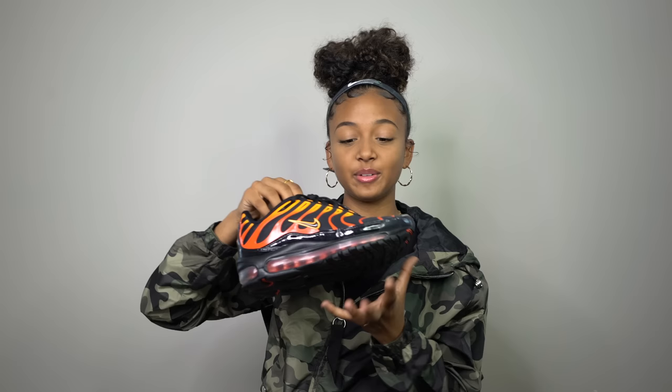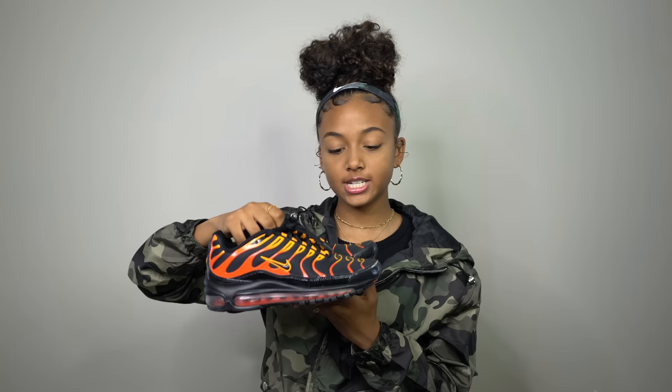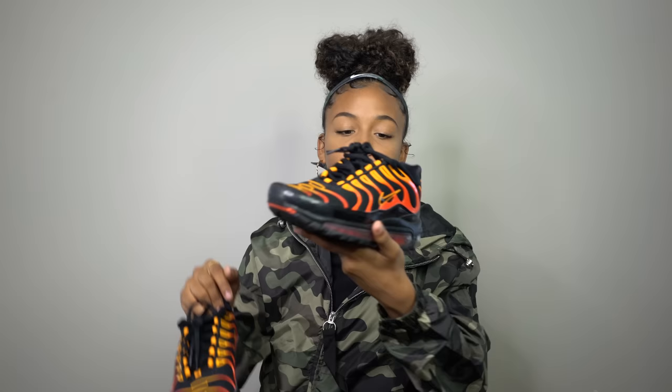Up next, we have my Air Max 97 Pluses. I love these. These are the shock orange. It literally looks like fire. These should have been called something like flamethrowers. I don't know. Shock orange does not do it justice though, because it literally looks like fire on your feet.